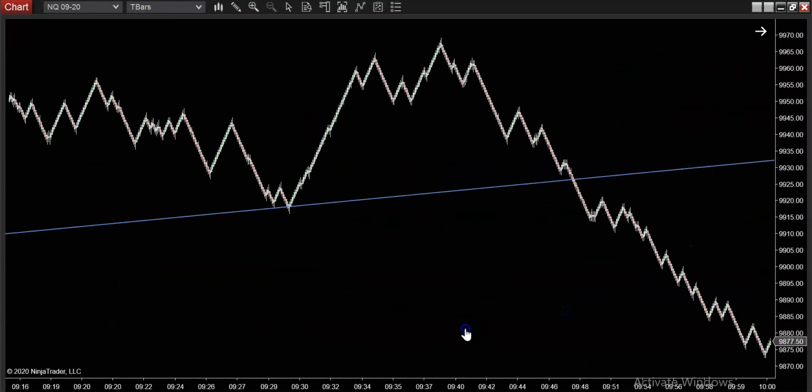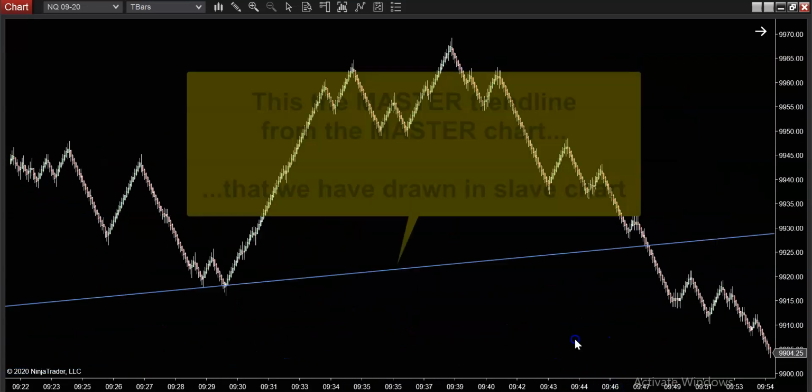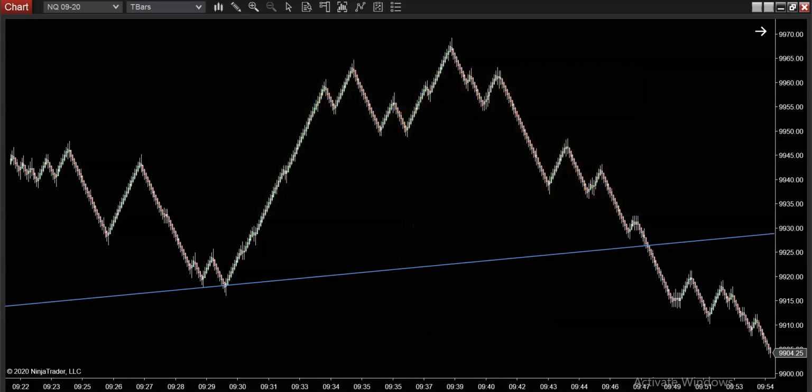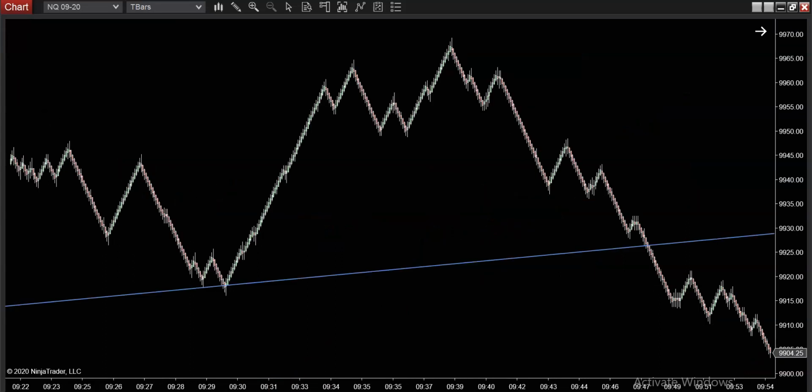So let's zoom in here. I'm going to show you something super neat. Let's really try to zoom in here. When you're inside the slave chart, guys, this is where all the entries happen. You never, well, I shouldn't say never. You almost never, like 99% of the time, never take a trade in the master chart, right? The master chart just helps you with the direction. You always take your entries in the slave chart for no other reason than it helps you limit your risk. We're talking really tight stops, right?